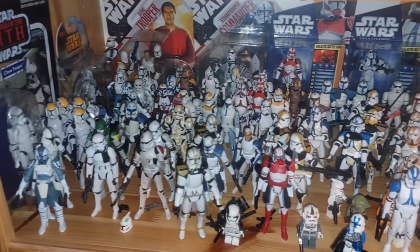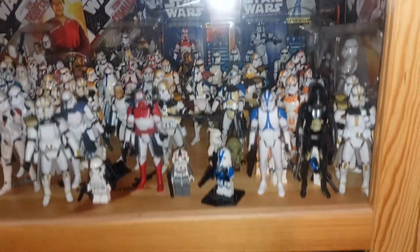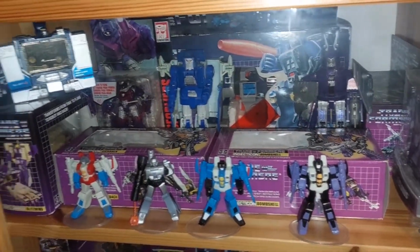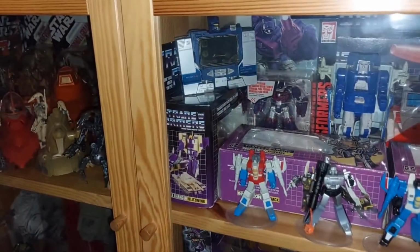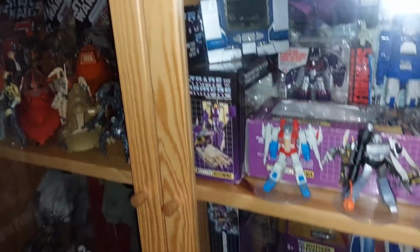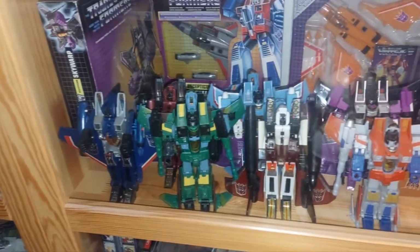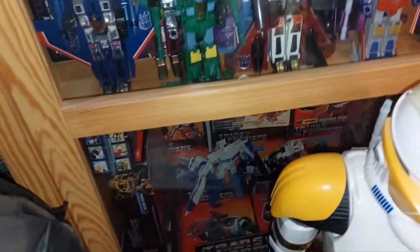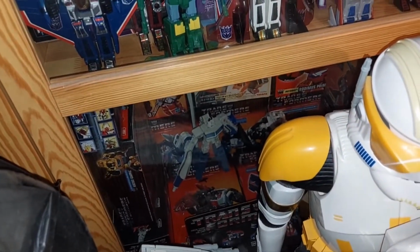So we look like that. Here we've got some Decepticons. Blitzwing, one of my favourite Transformers there. Few Seeker Jets. And guys, I'm going to try and get just down there. You can see a few of the reissues.